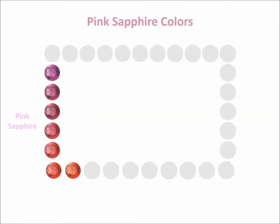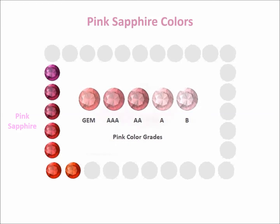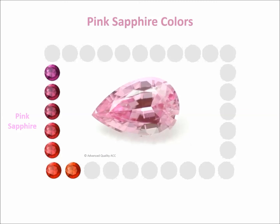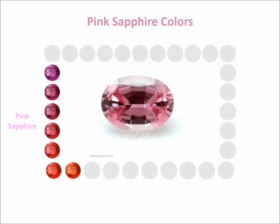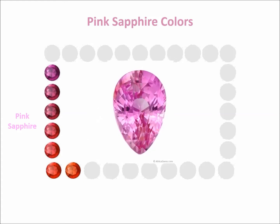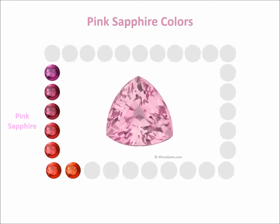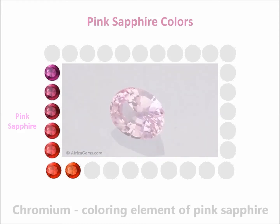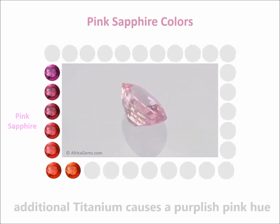Pink sapphire colors range from reddish purple to red orange, possessing slight saturation and a light tone, not sufficient to be called ruby. The border between pink sapphire and ruby is vague and differs between different markets around the world. For example, a light red colored corundum gem may be considered as a pink sapphire in the Far East, where the general perception regarding light gemstones is stricter, or as a light colored ruby in Europe, where the term pink sapphire is rarely used. The coloring element of most pink sapphires is chromium. If the crystal includes traces of titanium as well, the sapphire will have a more purplish pink hue.